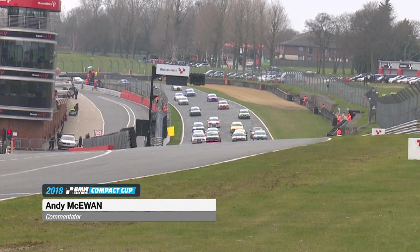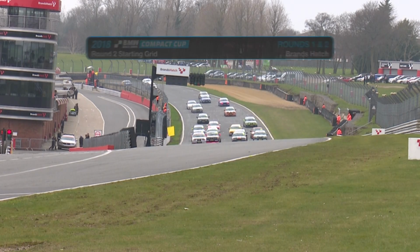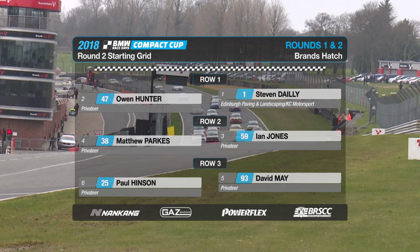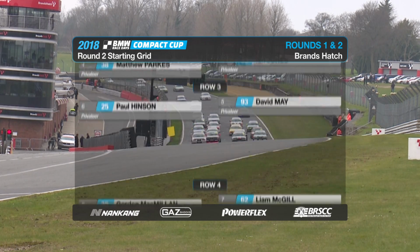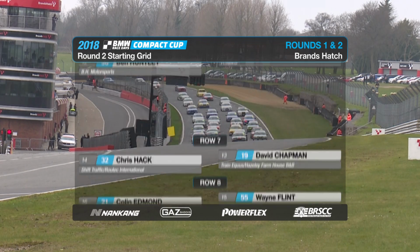The drivers line up on the grid for this one in the same way in which they finished race number 1. So reigning champion Steve Daly is back on pole position alongside Owen Hunter. He will look to continue his dice with Ian Jones, who starts on row 2 with Matt Parks. David May is impressing on row 3 with Paul Hinson, ahead of Liam McGill and Gordon McMillan. Tom Griffiths and Mark Skeets round out the top 10, ahead of Keith Towers and Ben Huntley looking to improve.